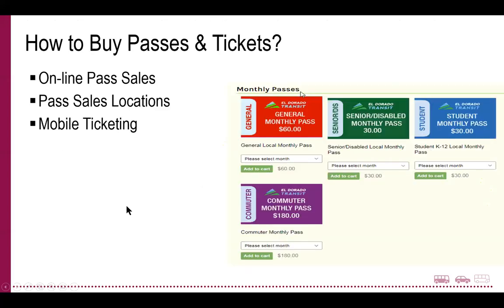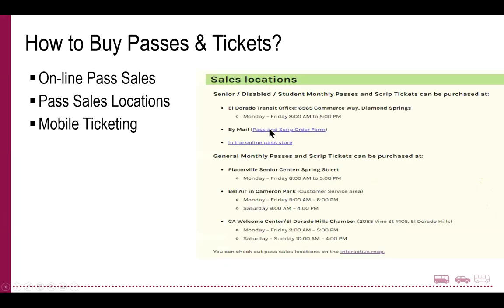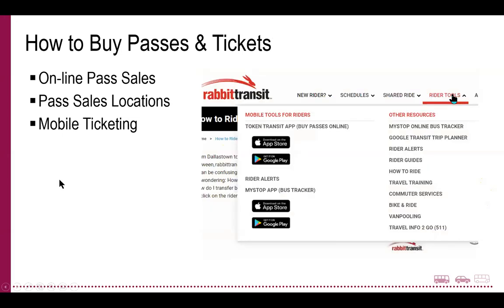Other things that we might want to make sure we communicate on our websites: pass sales. Providing online pass sales makes it easy for people to access your monthly or weekly passes, or if you have punch passes, if they're able to order them, that's a real plus. Even if they can't order them online, just making sure that you let them know where the pass sales locations are, giving them the addresses, the times that they're open, so on, so that they can easily access the passes. And then finally, if you offer mobile ticketing, if you're using Token Transit as Rabbit Transit is, or some other mobile ticketing platform, include that information on your website, including a link to the app so that people can download it easily.